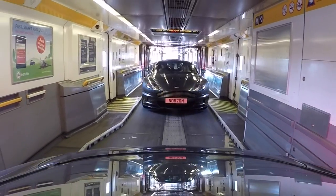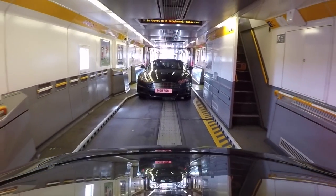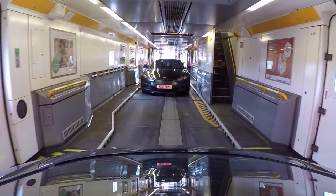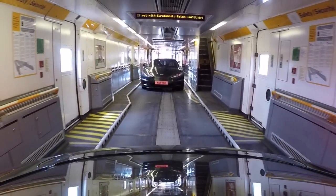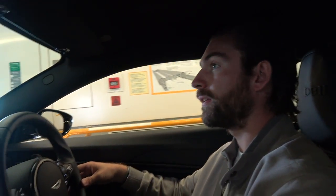God, this feels horrible. I feel sorry for the guys behind us, actually, because this is a press car. I don't own this one. They do. Okay, I think we've made it scratch-free. We're good, we're good.